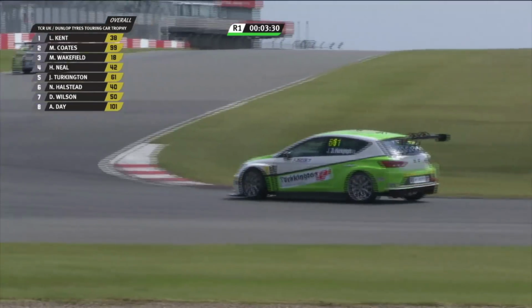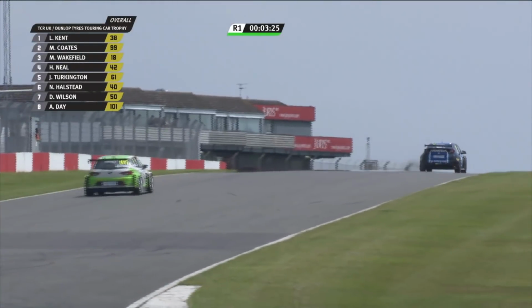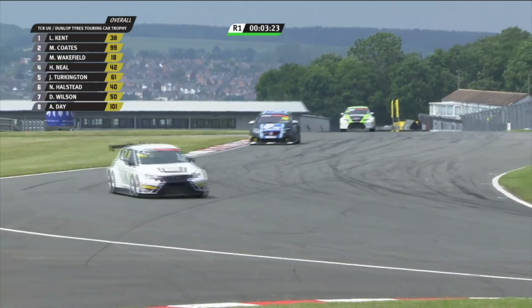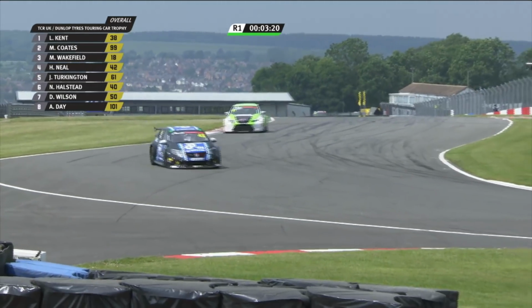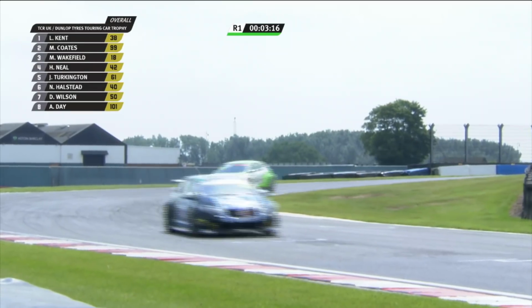Turkington is coming, and again, this is very reminiscent of what we would see from Colin. He's good at looking after his tyres. He thinks it through, doesn't he? It's not just head down from the first corner. Let the race come to you. If you look after your tyres, they will look after you in the final 5 minutes. Yeah, so let's see what he can do to try and close it.